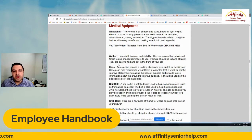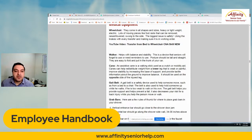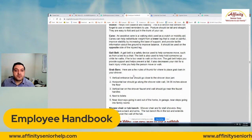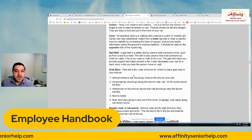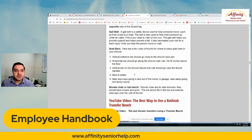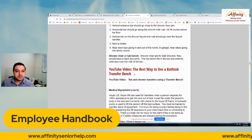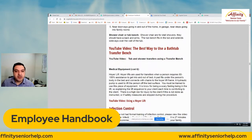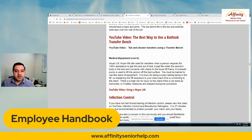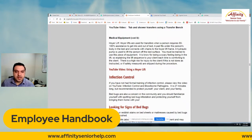A wheelchair, a walker, a cane, a gait belt, some grab bars. Look in the shower and see if there's a shower chair or removable shower head, possibly some grab bars. These are the things that we make recommendations for family members as well. And some suggestions: go on YouTube and look up some good videos, so that way you can continue to grow.